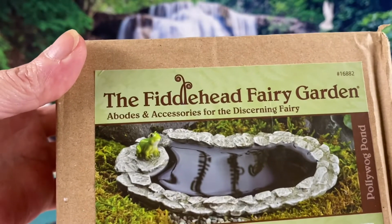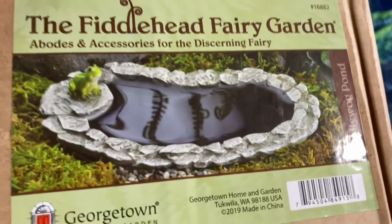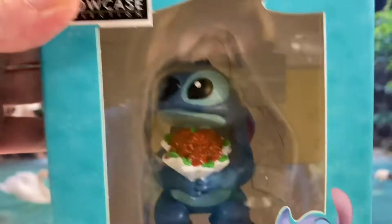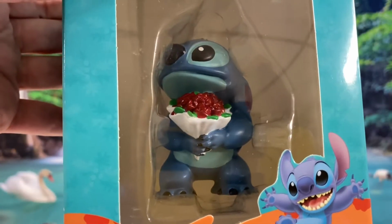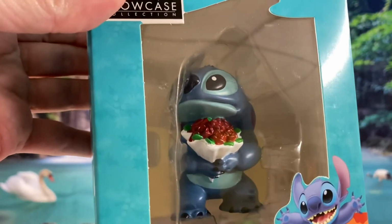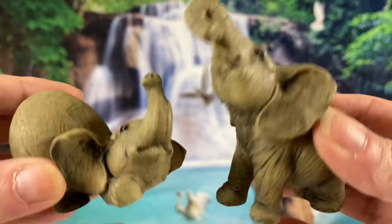Total sales for Thursday was $132.68. Friday, June 11th, we sold the following items. On Mercari, we sold this Disney showcase Lilo and Stitch. This is Stitch holding a bouquet of roses. This sold for $25. On eBay, we sold these 2 miniature elephants.